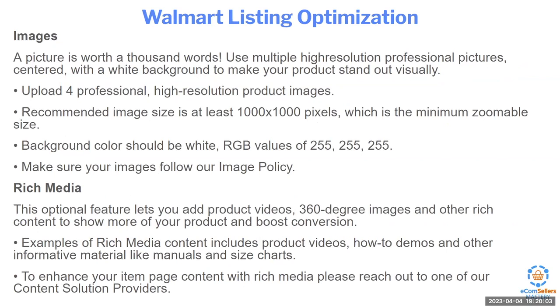The next is your images, always important. So make sure that you upload at least 4 images. That's the first thing. The second is that they need to be 1,000 by 1,000, and that they want the background to be white. So make sure that the background is white and that you follow their image policy. If you want to upload more than 4, you do have the opportunity to do so, but they want a minimum of 4. And if you make it 1,000 by 1,000 pixels, then it will be zoomable. So make sure that you're using that.